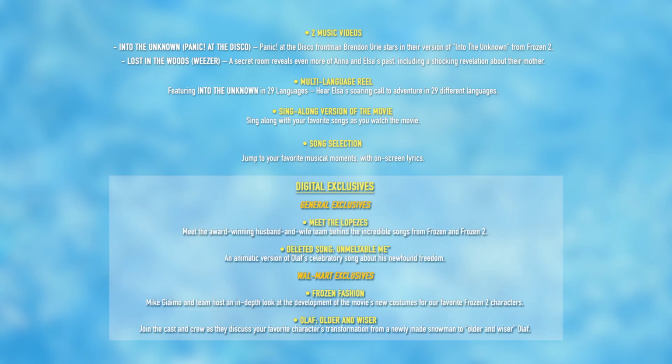A number of digital exclusives will also be made available, with all digital copies getting the Meet the Lopezes featurette. Meet the award-winning husband and wife team behind the incredible songs from Frozen and Frozen 2. And an additional song, Unmeltable Me, performed by Olaf.